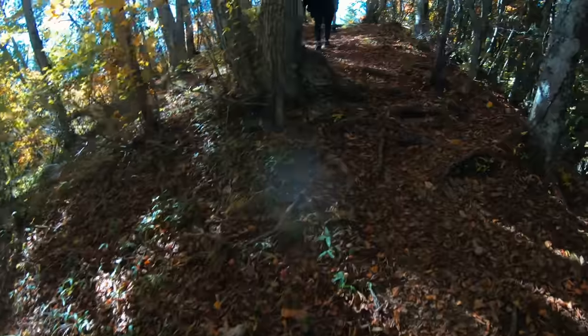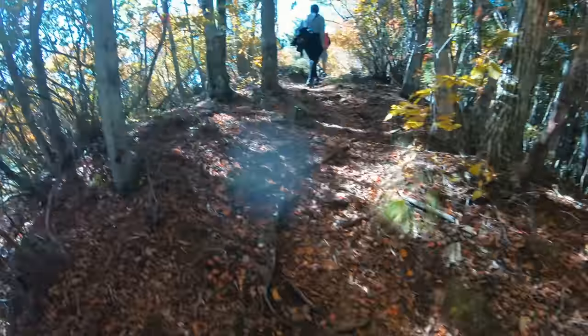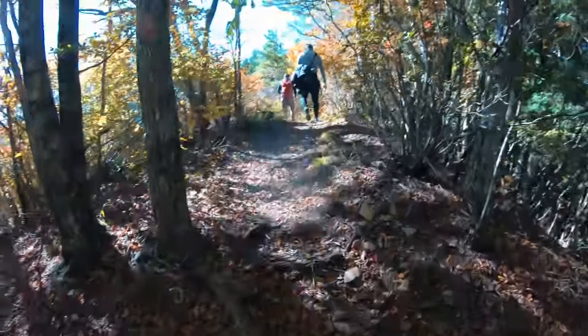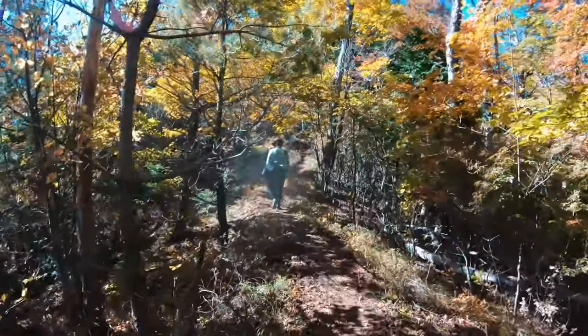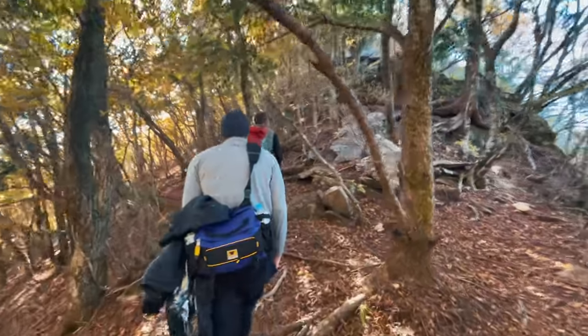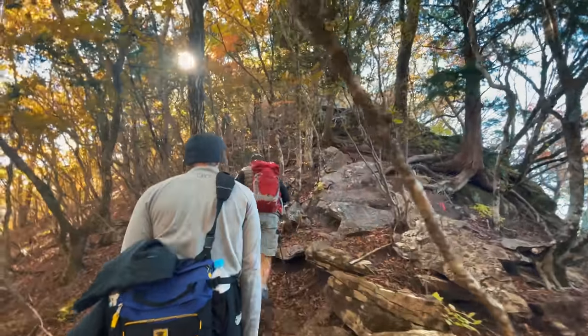As we slogged on, the body was not happy, and I started to wonder if we had indeed made the right decision. I do wish I had brought my poles, though. I think that would have made a big difference. What we discovered next didn't help. Oh, boy. Oh, boy. Here it comes.